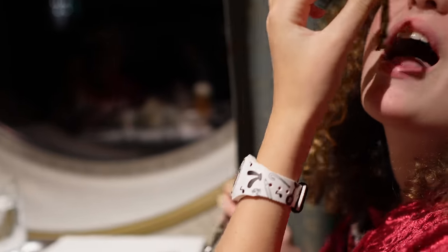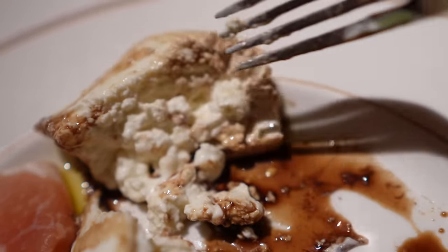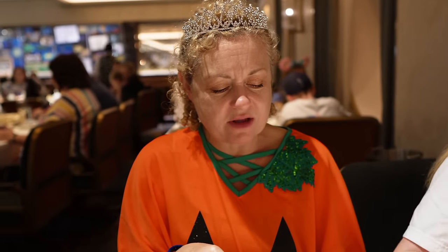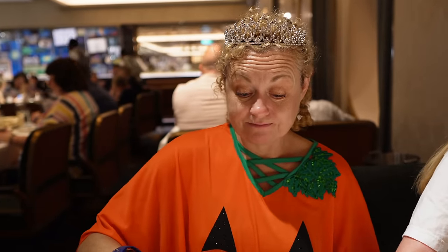That was chicken. Nope. The burrata cheese, it's like a mozzarella. It's very creamy in the middle. That looks so, so good. All of those flavors together: burrata, prosciutto, caramelized orange, and then this flatbread that has sesame seed and cranberries on it. All of it together is amazing. It is honestly probably one of the top 10 things that I've tasted on Disney Cruise Line.